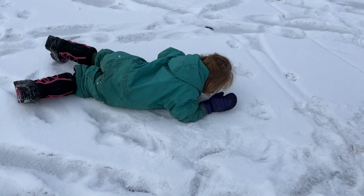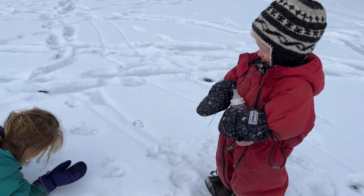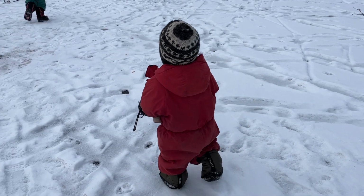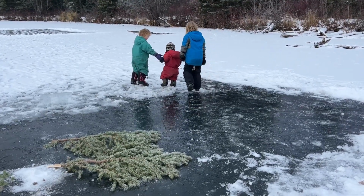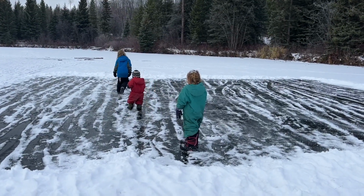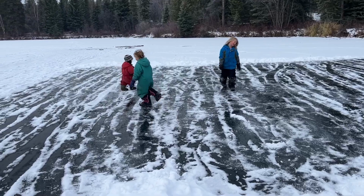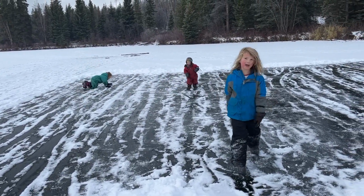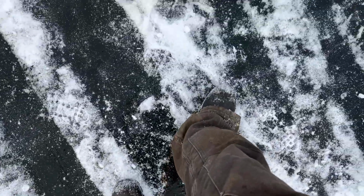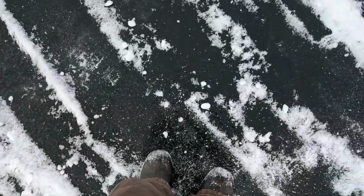You love eating snow? Is that pretty funny? It's in my pocket. Problem is my muck boots are not meant for skating on ice. They're meant for grip. Woo, that part's slippery.